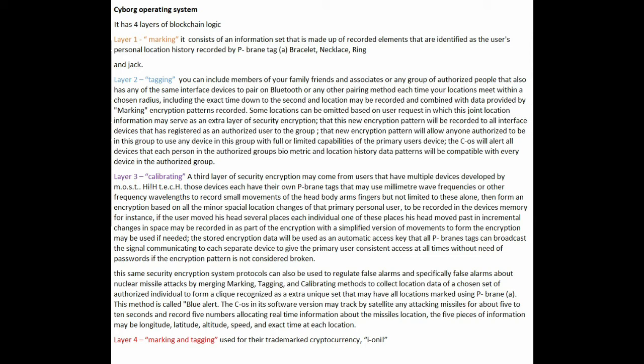The Cyborg operating system, in its software version, may track by satellite any attacking missiles for about 5 to 10 seconds and record 5 numbers allocating real-time information about the missile's location. The 5 pieces of information may be longitude, latitude, altitude, speed and exact time at each location. Now there is a lot more about the nuclear missile thing. I didn't think I should read it all out. That's why I said at the beginning, I've got to have balls to do this. And layer four is called marking and tagging, and it's used for their trademarked cryptocurrency, which is called Ioni.